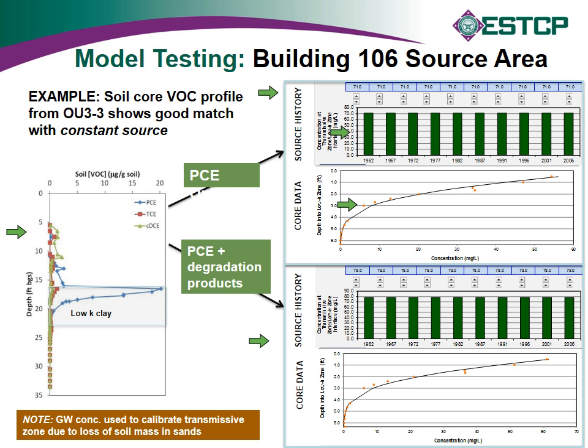And so if you look at this, we get a very good fit of the line to the data with more or less a constant concentration versus time profile, starting back basically at 1962, more or less when we think the releases started occurring. Okay, and then on the bottom panel, we see the same basic pattern for the degradation products. At this particular location, there was almost no degradation to be seen. Okay. And so in this case, it looks like a constant source that went across here, right?